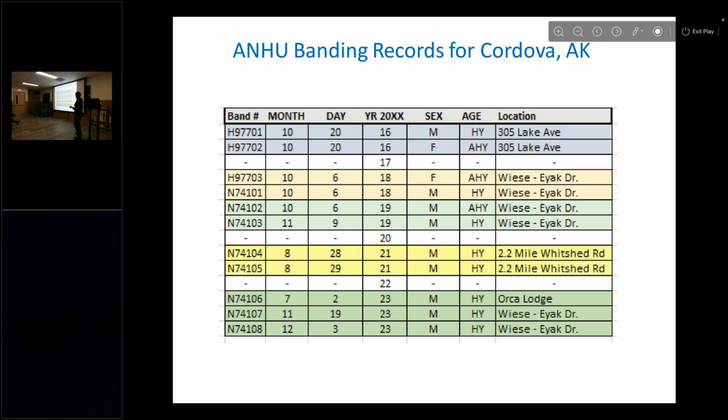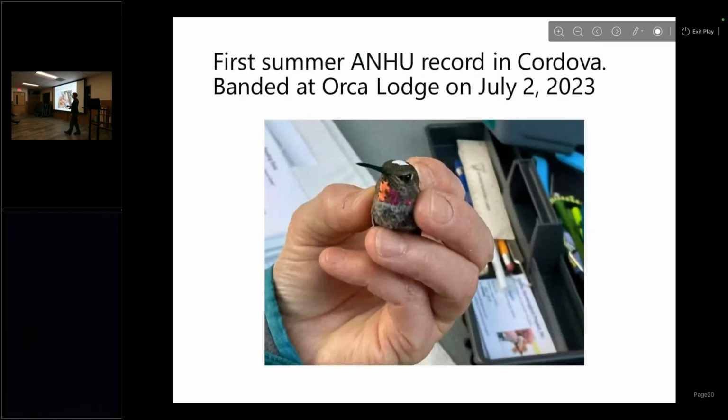And then this year was really, really interesting. Okay, so I caught a hatchery male in July at Orca. This was the first Anna's summer banding record that I have in Cordova. And this is really funny.